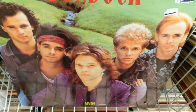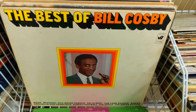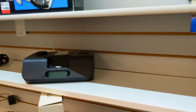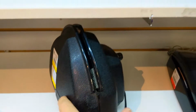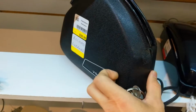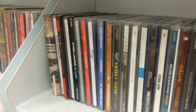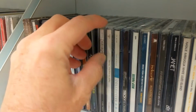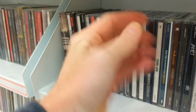Some more bad vinyl covers. Oh, that's some bad taste. And you got one of these record cleaners. I should have actually picked that up. I'm not sure if it worked. Look to the music. Oh god, no. No! Tainted. You've ruined the thrifts.